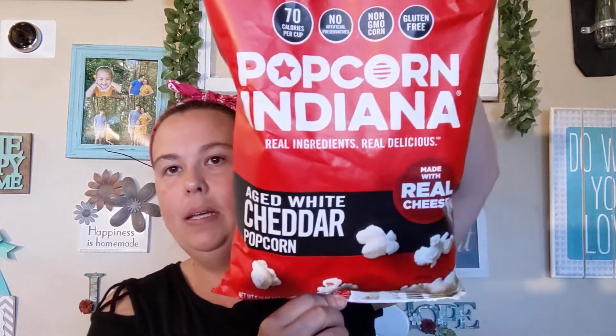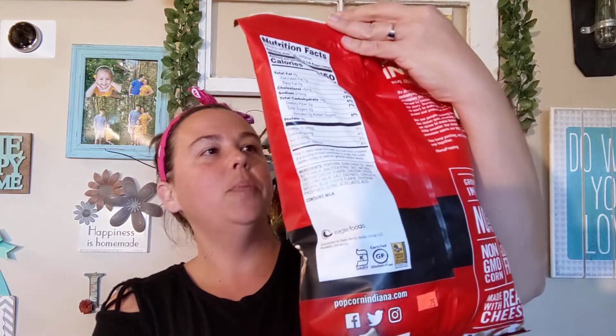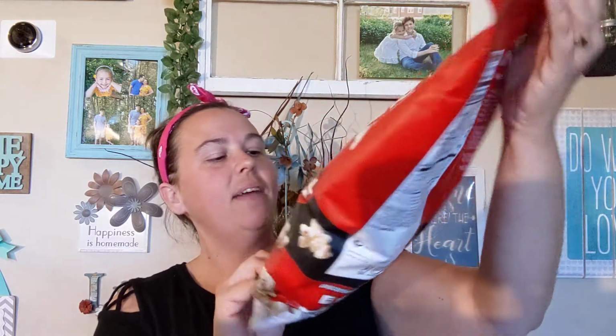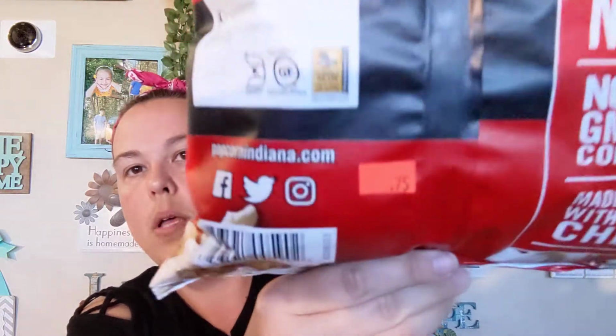They also had this Popcorn Indiana aged white cheddar popcorn made with real cheese. It says 70 calories per cup, no artificial preservatives, non-GMO corn, and gluten-free. This is a 5.75-ounce bag, and it was marked down to 75 cents. The expiration date on this is October 18th of 2020.